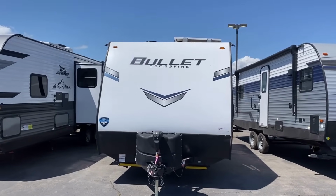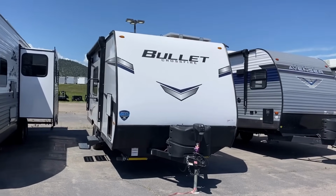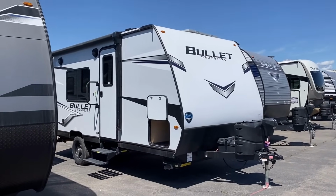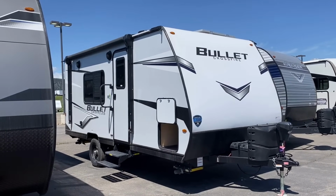Now, none of that is super high voltage kind of stuff. You're not running the air conditioners and stuff like that, certainly. But my point is, their minimum package, they're still using good, respectable hardware. They didn't cheap out on it.